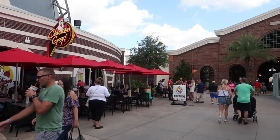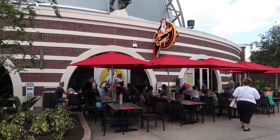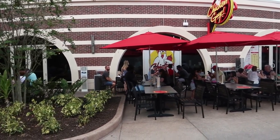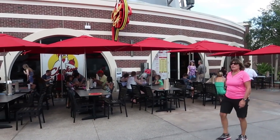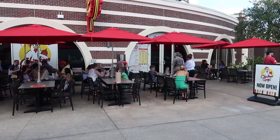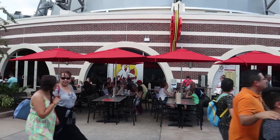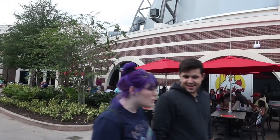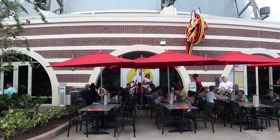One of the newest restaurants here at Disney Springs is Chicken Guy. And this is one of our favorite spots as well. And I think this is probably one of the best priced restaurants in Disney Springs. And it has something for both kids and adults. The chicken strips and the chicken sandwiches and everything chicken.